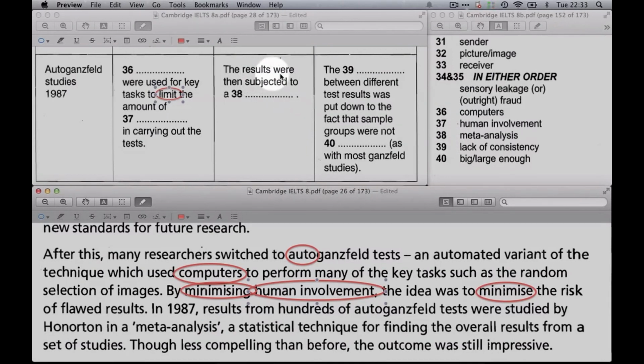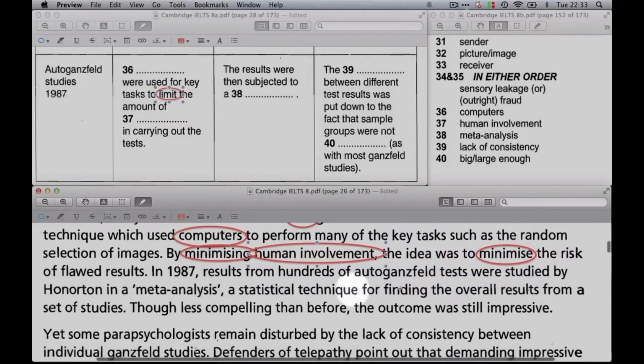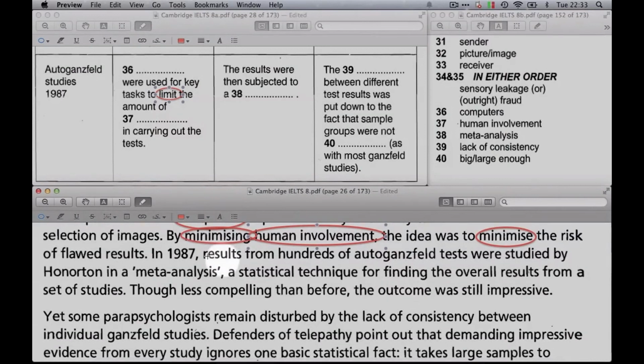38. The subjects were then subjected to the results. So subjected to the results was studied by how? Studied, subjected to, again, looking at these words with inverted commas around them. I don't know, be here, so meta-analysis there.